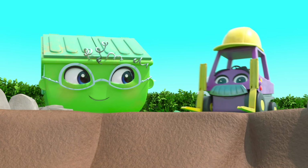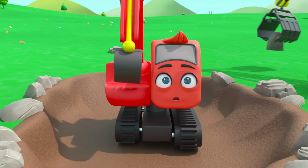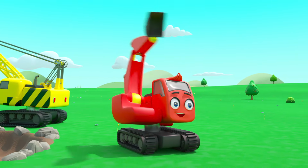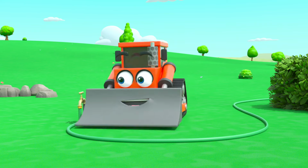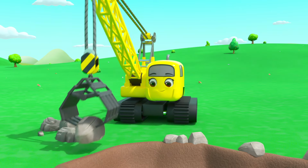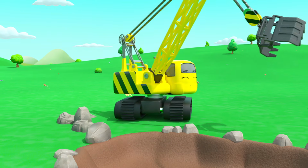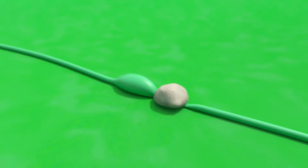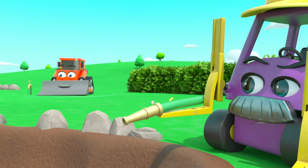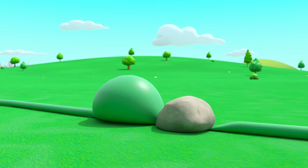Great, now all that's left is to fill it up with water. Better get out of the way, Digley. Bump's turned on the tap and the water runs through the hose. Dazey doesn't like that stone. Oh no, the stone landed on the hose. Now the water can't get through. Quick! They need to do something.